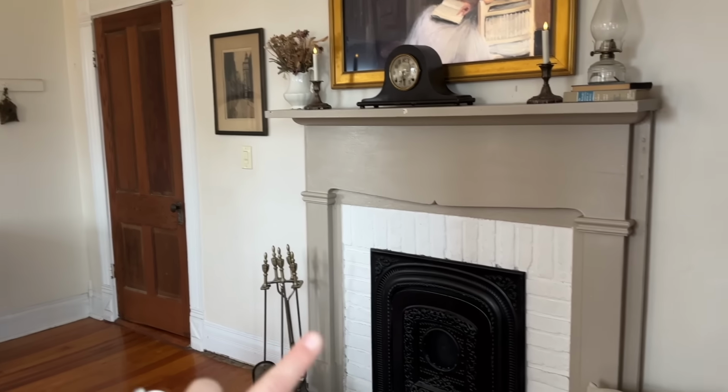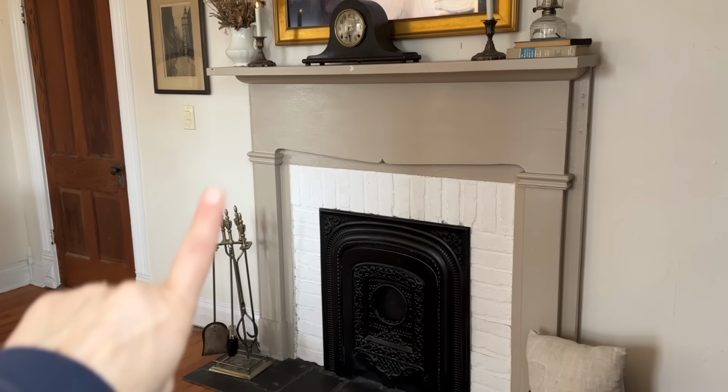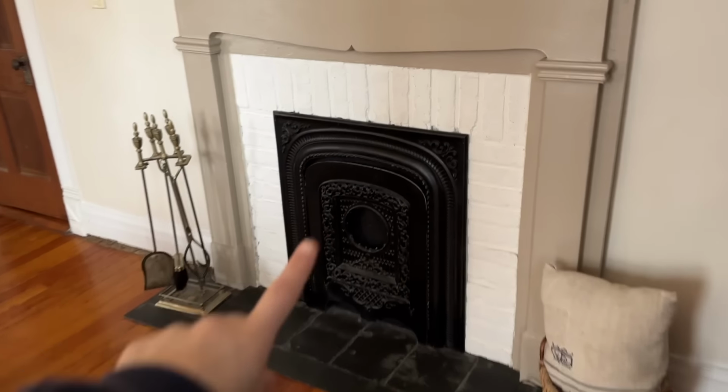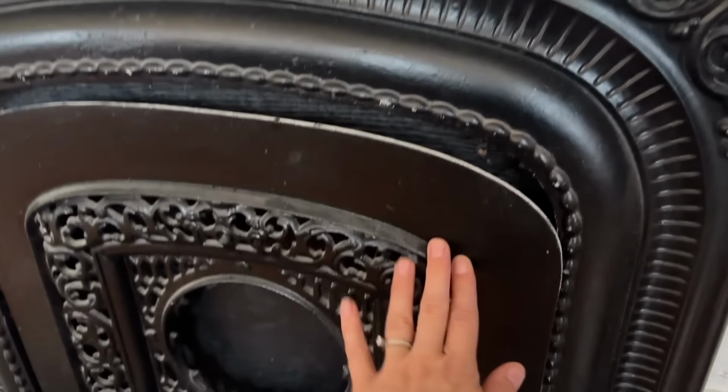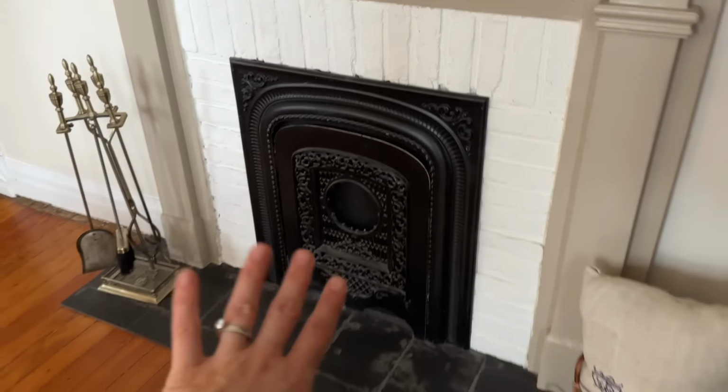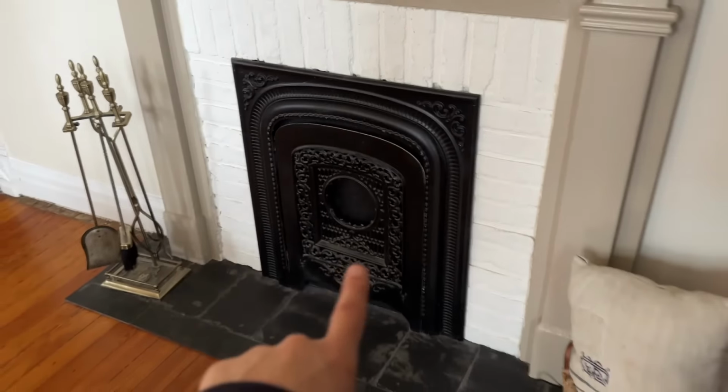So if you want to find this project, this is on the YouTube channel. I did just this little faux area. We found an antique, whatever you want to call this, fireplace thing. That's an actual antique. And then we put bricks in it. I found an antique mantle.